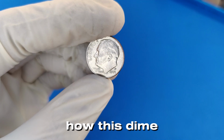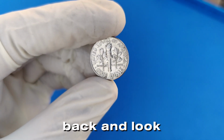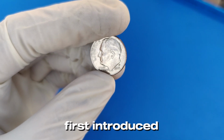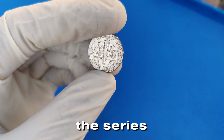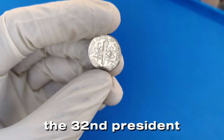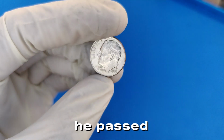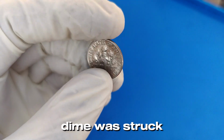Before we get into how this dime could possibly be worth millions, let's first take a step back and look at its history. The 1995 P dime is part of the famous Roosevelt dime series, which was first introduced by the U.S. Mint in 1946. The series features President Franklin D. Roosevelt, the 32nd President of the United States, who led the country through the Great Depression and much of World War II. He passed away in 1945, and to honor his memory, the Roosevelt dime was struck.